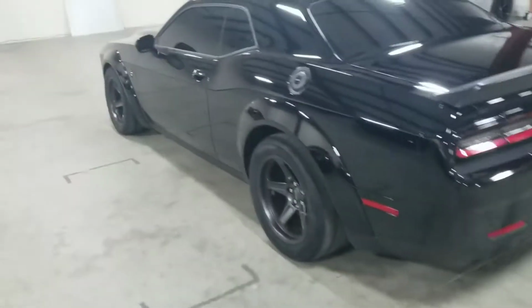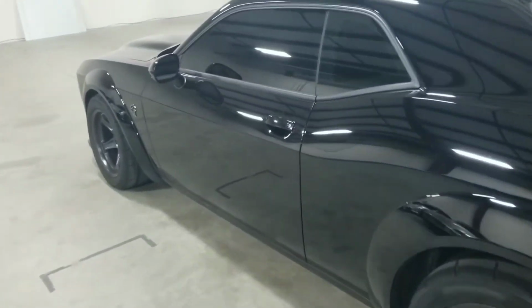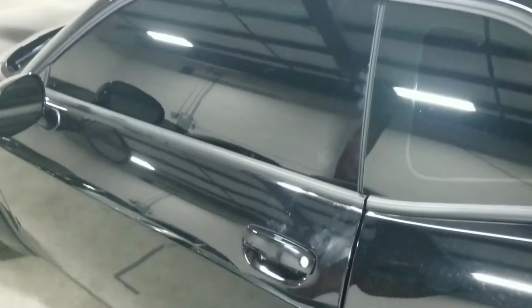So as we walk towards the vehicle, this does feature keyless entry. So as long as you have the key in your pocket or in your hand and you touch the door handle, the door will unlock.